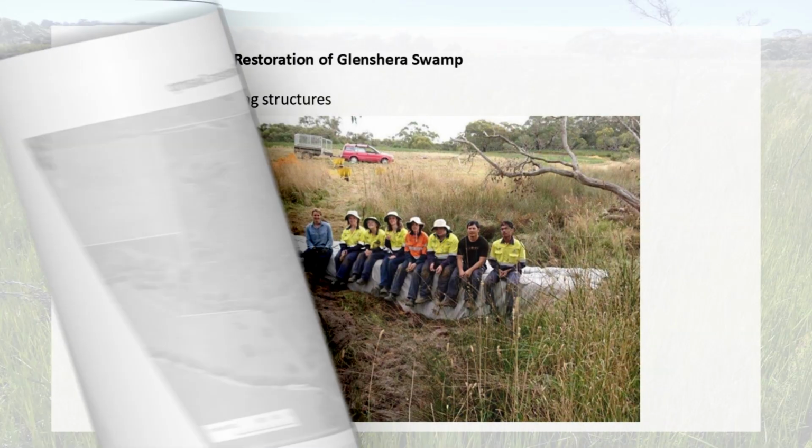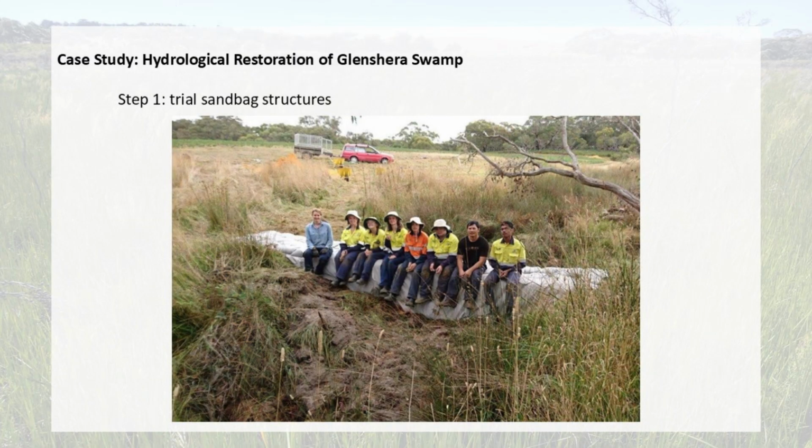Right, so we've been involved since around 2015. That's when Mark would have come to speak to you, I guess. At that point, we came up with a range of different options to restore the swamp hydrologically. The first one was to install a series of trial structures made out of sandbags and geofabric material. We used some volunteers from the Yakka group down there. And the idea here was to try and recreate the natural meandering course of the inflow creek that comes into Glen Shera in the winter, and try and re-divert the creek back into the swamp because it had actually been short-circuited.